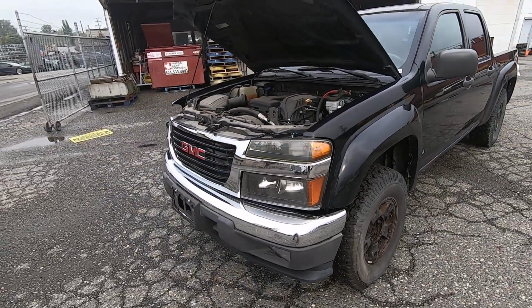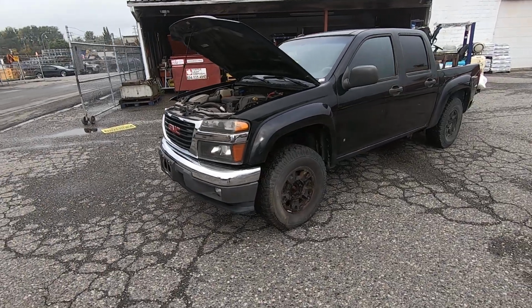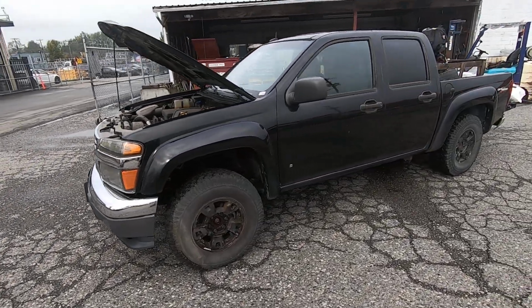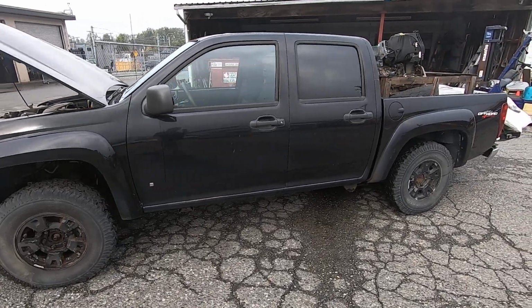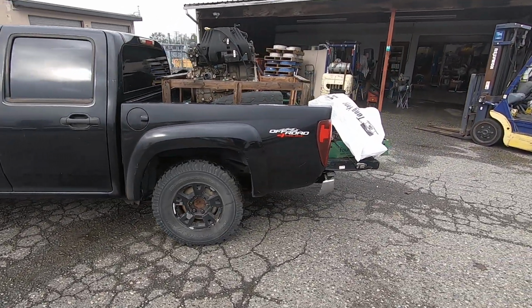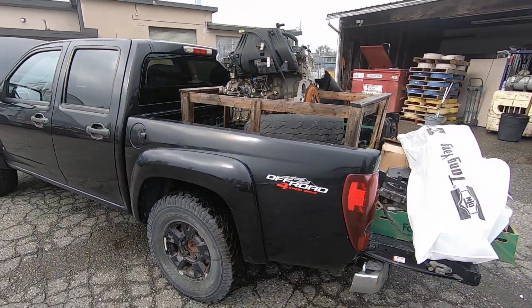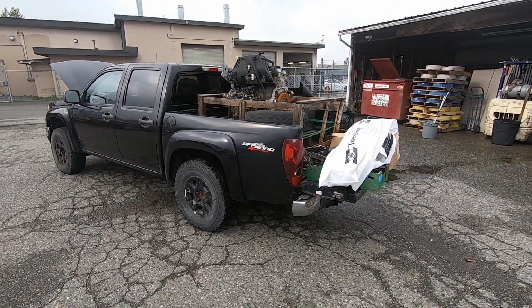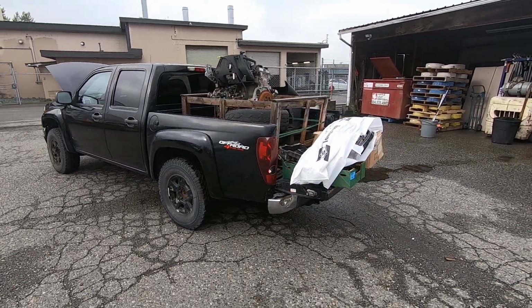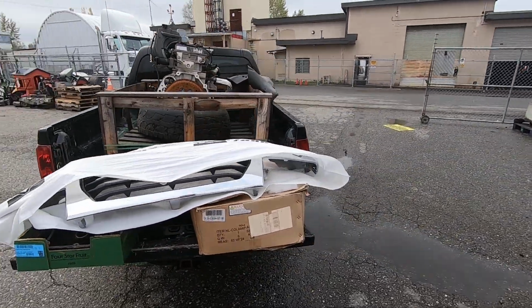So this is selling November the 1st, 2023. It is a 2008 GMC Canyon SLE, 4-wheel drive off-road crew cab with major engine repairs required and some other repairs. Highest bid wins.